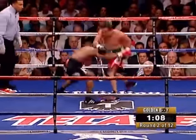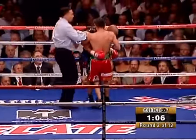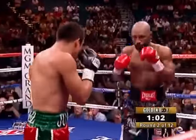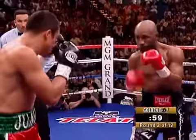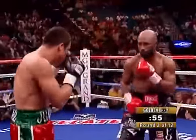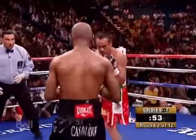This is one of the few times in Casamayor's career where he's been in a big fight where he's the bigger guy. Normally he was looking at Corrales and people like that. So he believes he's stronger. Uppercut and right hand from Marquez and a left hand from Casamayor.